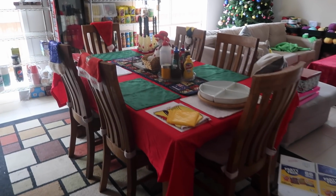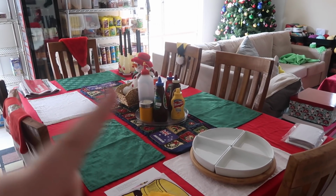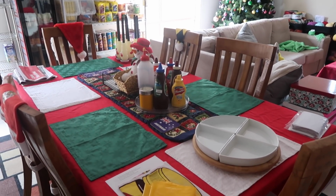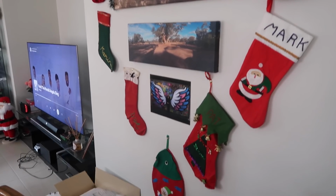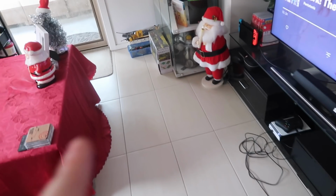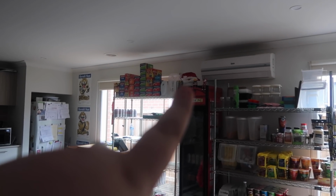So this is our table cover, and the placemats are from Aldi. The table runner is made by a family friend, so can't buy that anywhere. Ignore that, but this is the, what's this called? This is the stocking area. Again, more tinsel. Then we have the big Santa and then this little table area. And then obviously we have the tree and then those little bits and bobs up there I showed you before.